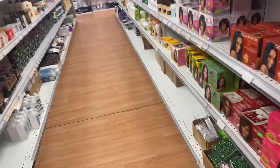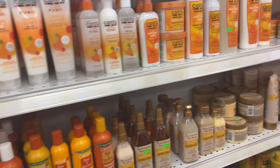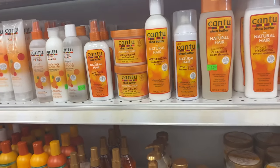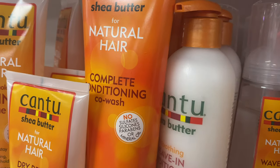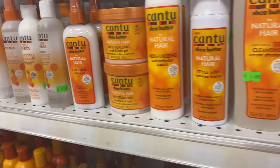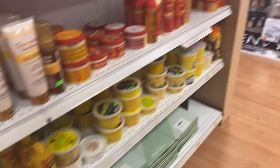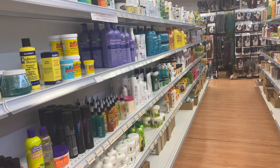Oh, I wanna show you guys, the Cantu products are amazing for my curly hair. I like using this spray here. And where is the leave-in? Yes, I love the leave-in here to use on my weaves, not my actual curly hair. And I don't need shampoo and conditioner because y'all know I got plenty. But let me just look around here and see if I see anything that I need.